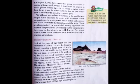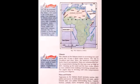The Sahara Desert is vast stretches of sand. There are also gravel plains and elevated plateaus with bare rocky surface. Climate. The climate of the Sahara Desert is scorching hot and parched dry. The rainy season is very short. The sky is cloudless and clear. The day temperature may soar as high as 50 degrees Celsius, but nights may be freezing cold.